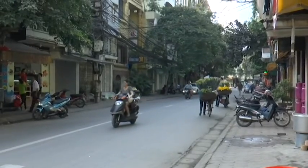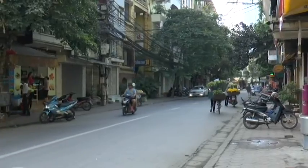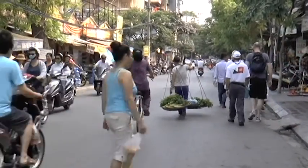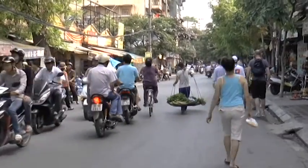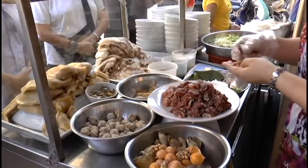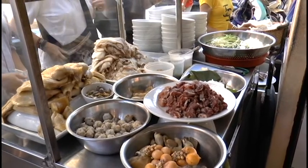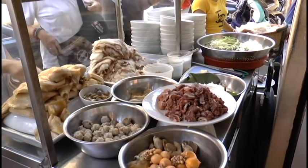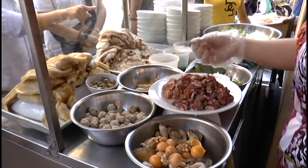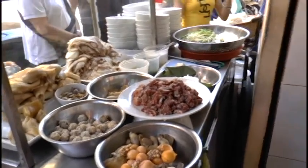This morning, we are going on a food tour where we eat street food and visit markets. This is our guide. Our first stop is for soup, very popular for breakfast. You select the ingredients to be added to the broth.